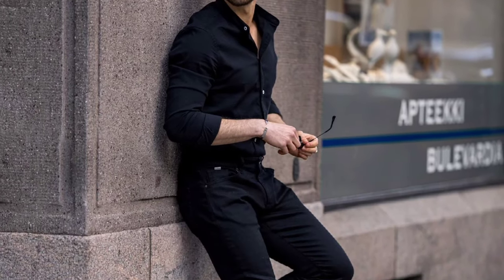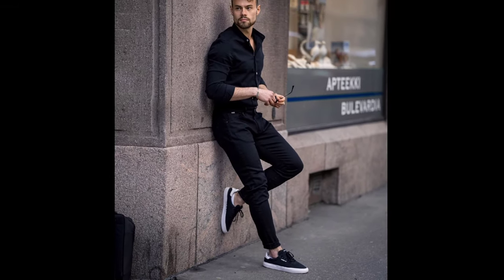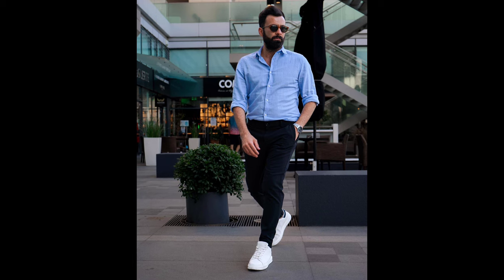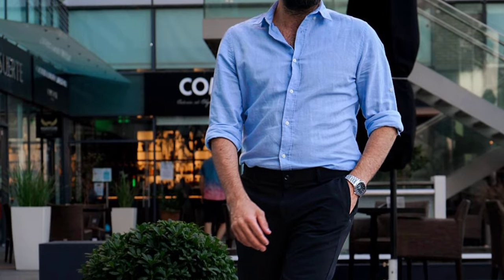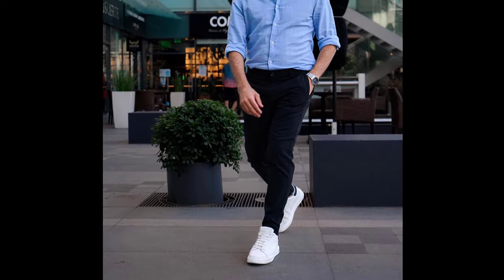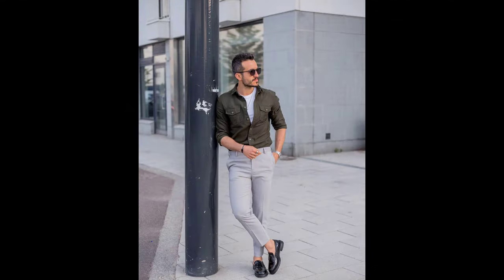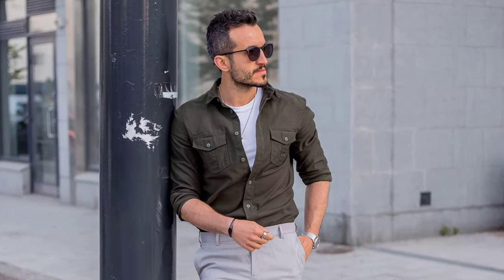For next outfit, you can try black shirt and pant with black sneaker. For next outfit, you can try sky blue shirt with black pant and white sneaker. For next outfit, you can try olive green shirt with grey pant and black loafer.